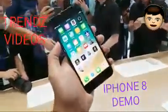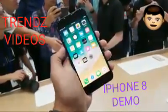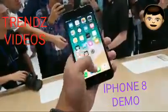You do have some decent-sized bezels. We're having issues with focus, but you do have those bezels running around the top, bottom, and the sides of this 5.5-inch Retina display, but the Retina display has been updated.